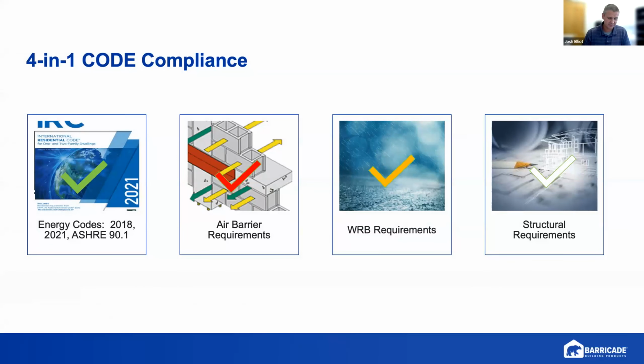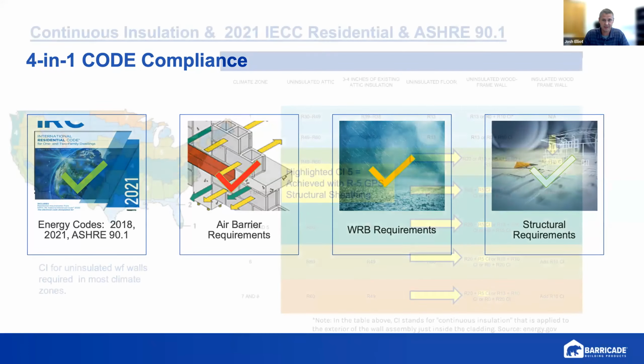Yep. And so, as we've said, it does meet all of your requirements. So everyone knows the new energy codes are coming, and they are going to require extra insulation in the walls. So you've got that, and with continuous insulation, you're not going to get the thermal breaks where you can see the studs and thermal transfer there. It does provide air barrier properties. You don't need to put house wrap up. It meets all your WRB properties and your structural sheathing. So it really does save you time and provide a 4-in-1 product. We can go to the next slide.